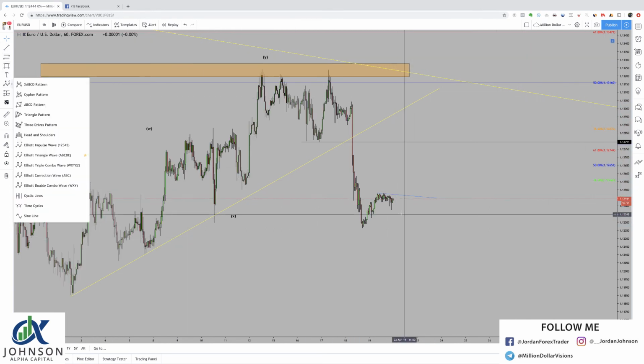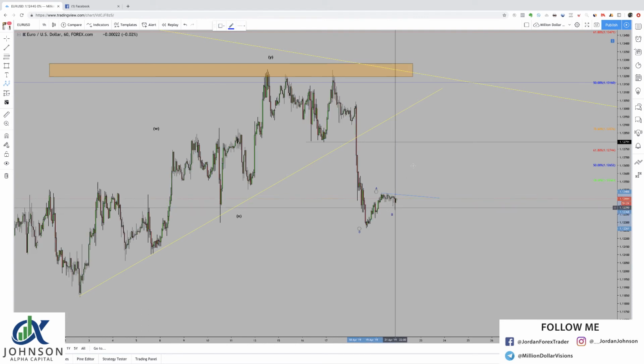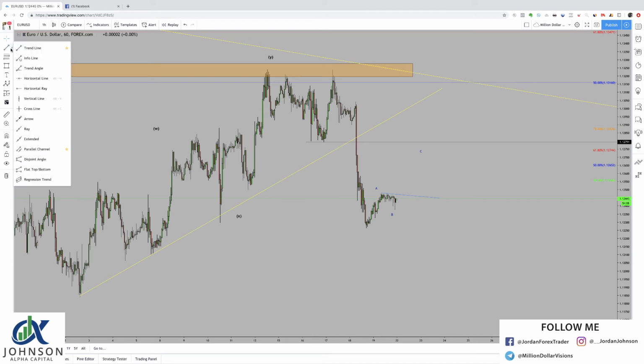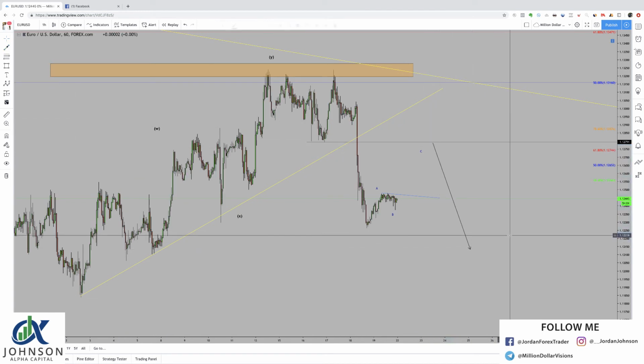And let's look for reasons to get involved. This is a strong area up here. Let's see if price can retrace all the way back up here to the 61.8 and to where this was a strong support area. Now it's going to be a strong resistance area. Look for that for a sell-off so that we can continue to the downside.